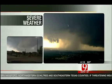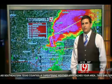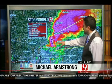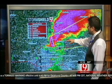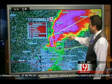All right. We'll check in quickly with Mike Armstrong on this new projection on this tornadic thunderstorm. Go ahead. Yeah, just updated the projection here, Gary. This possibly developing tornado on the west side of Edmond near downtown, moving to the east-northeast, so it's going to move really right across the heart of Edmond, and then on across I-35 near 2nd, on up toward Danforth, Covell, and perhaps even all the way up to Waterloo.